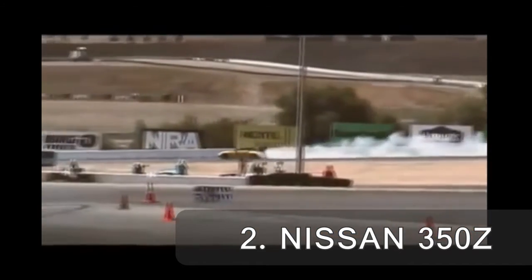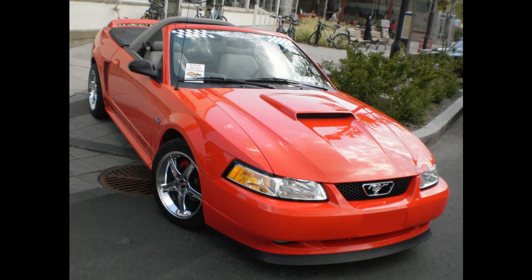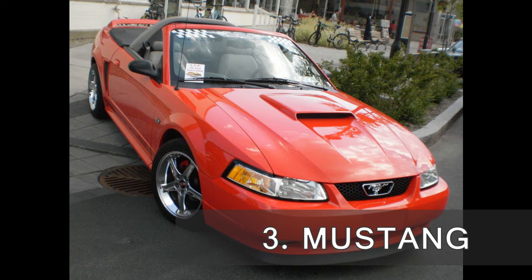Number 3 comes in with the SN95 Mustang. Now I know what you are thinking, because every time I recommend an SN95, y'all clap back with, why would you recommend any Mustang? It's not a Fox body. Well, don't get me wrong, Fox body Mustangs are great and all. However, as the third generation Mustang transitions into a new classic, the SN95 is fast becoming the project car generation of Mustang, and there are some very noteworthy advantages to the SN95 Mustang over the Fox platform.